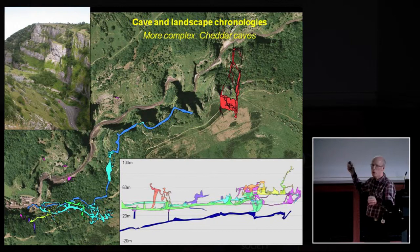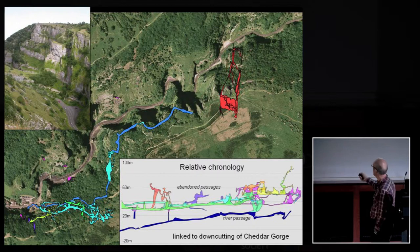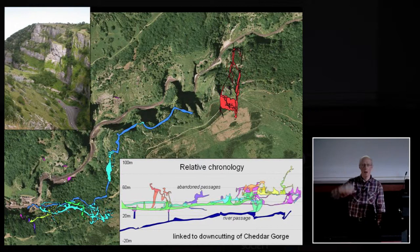And then when you get down to the actual show cave area, this is the current active streamway, you get a whole series of passages. And you can build up a relative chronology here in that clearly this is the current course of the water, the river passage, and then these are abandoned passages. And the higher up you go, those are progressively older passages.